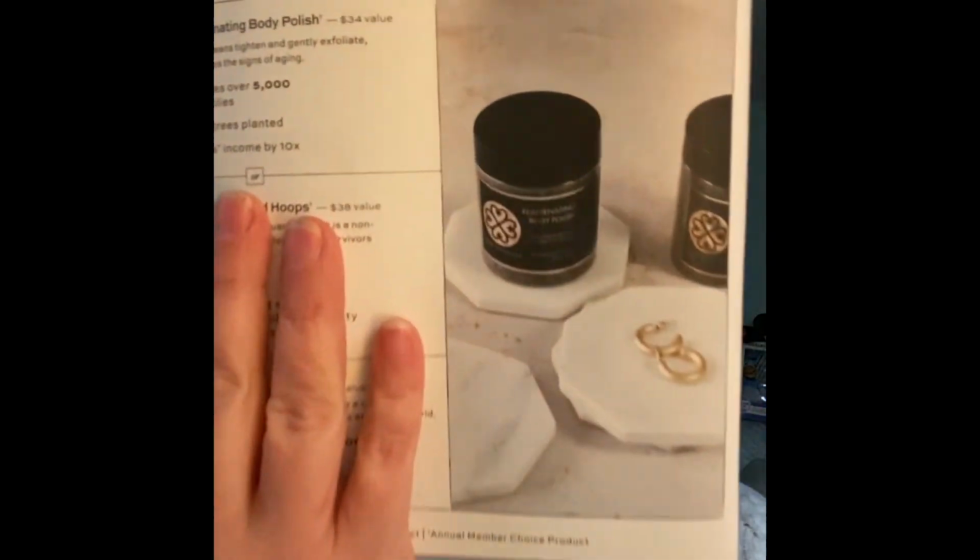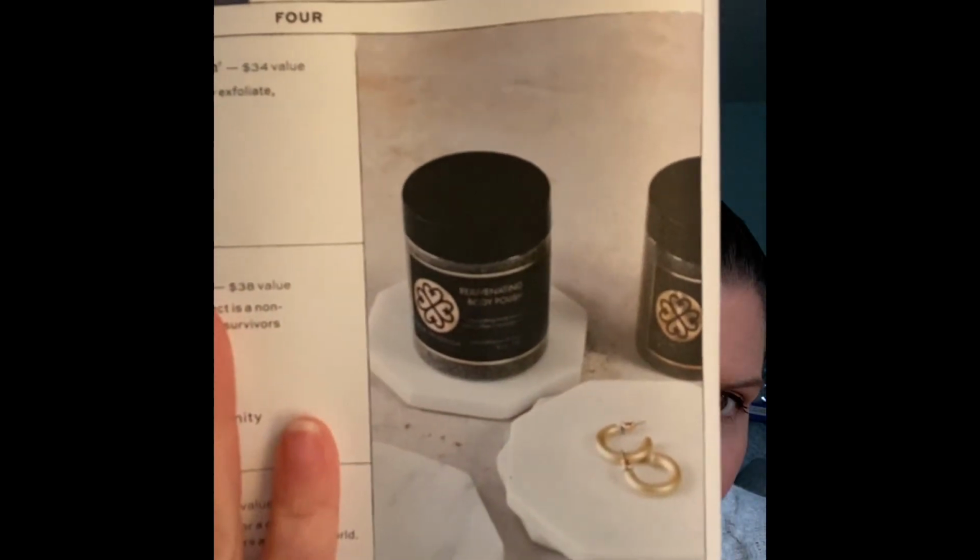Okay, so the next choice, this is something we got to choose. There were 3 different items. You got the True Moringa Rejuvenating Body Polish. I can't talk today. Sanctuary Project Thick Gold Hoops, or Zeal Living Marble Geo Coasters. So these are the items you got to choose from.